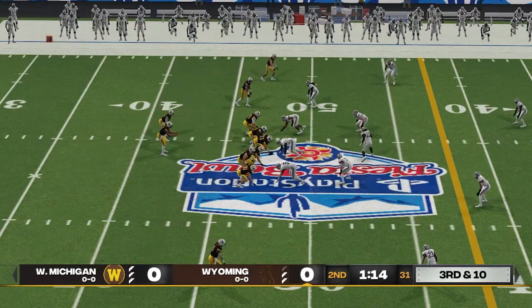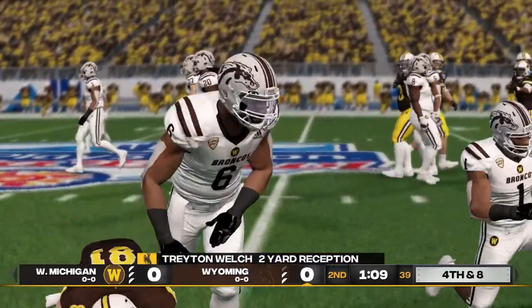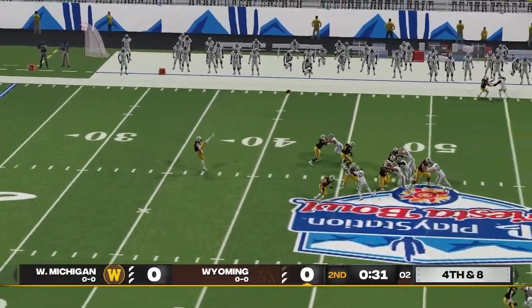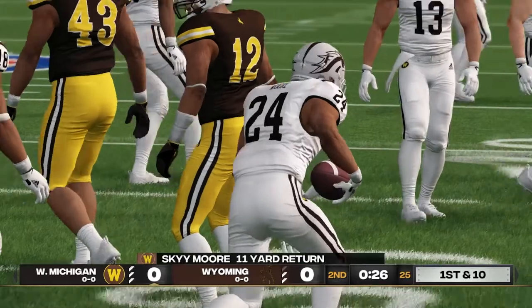He's got to do a better job maybe feeling things out a little bit, but at least he has the awareness and the toughness to sit in that pocket. Quick throw to the tight end. He's tackled in the open field. Moore, the return man. He fields the punt at the 16, and he makes it out to about the 27-yard line.